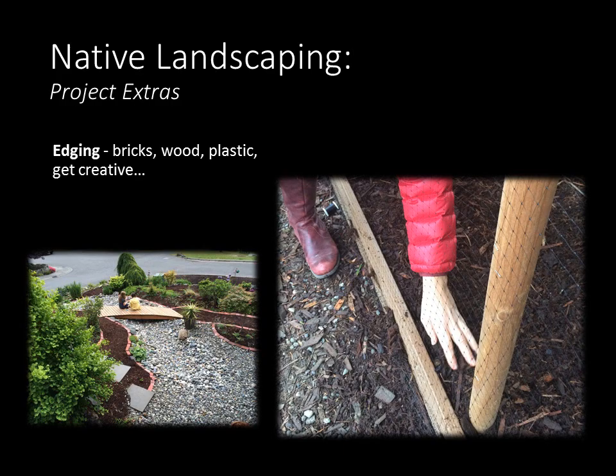You can also use edging to keep your mulch in place. It's a big help for most HIP native landscaping projects. Edging can really be anything that works to keep the mulch in place. You can get creative, use recycled bricks, pieces of wood you have lying around, plastic board. Here's some examples.